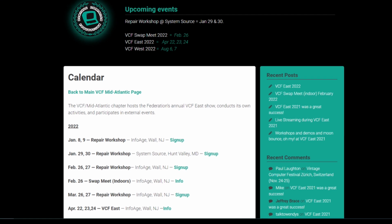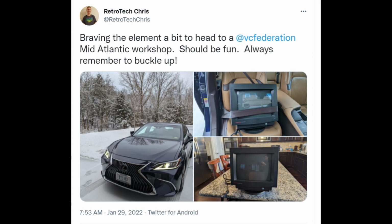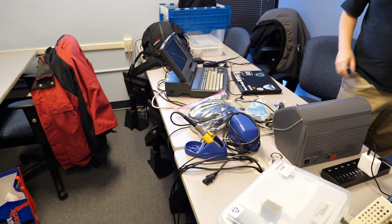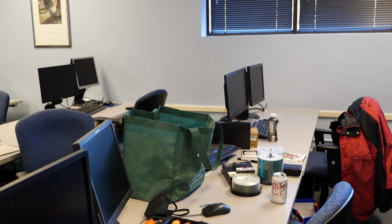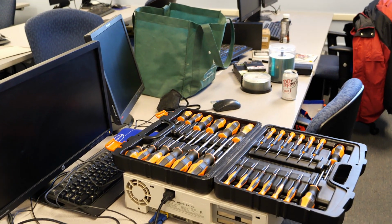So my motivation for coming to the museum was a repair workshop. And the reason why is that I wanted to see if someone could help me fix this lovely Compaq Presario monitor. So arriving at the event, we could see folks were well set up, lots of different things to work on, lots of equipment to work on it. You can see people brought their tools and their Dr Pepper, everything you'd need to do vintage computer repairs.